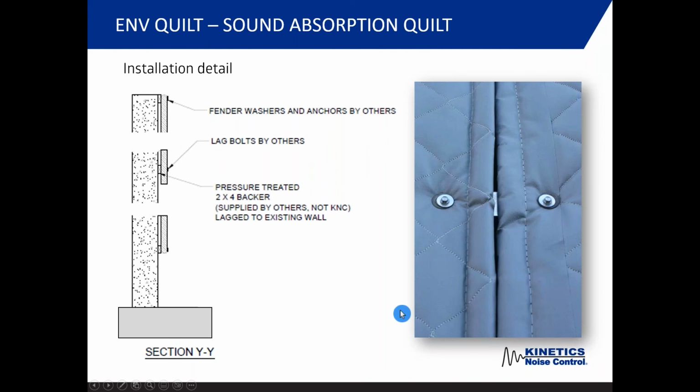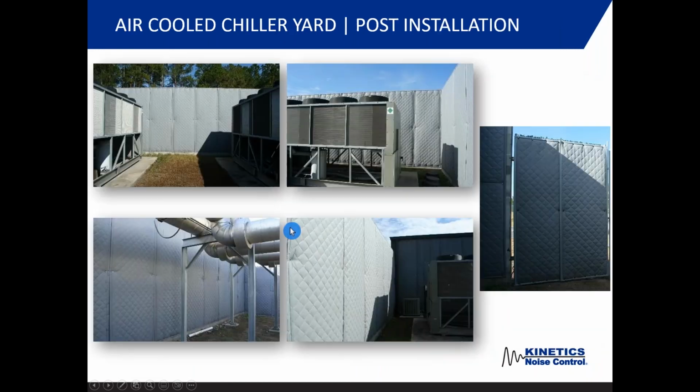What was proposed was we wanted to soften the walls, so we didn't need the mass loaded vinyl sandwiched between 2 layers of quilt. We really only needed quilt, which was the most cost effective way to solve this. Not the only way, but the most cost effective way. And what we found was that instead of pressure treated furring strips behind the quilt, they actually used metal studs, fastened those to the cinder block wall. Then there were factory installed grommets through the quilt, and they were able to use lag screws and fender washers for a very easy and quick installation.